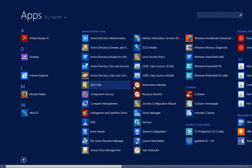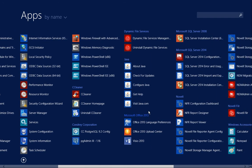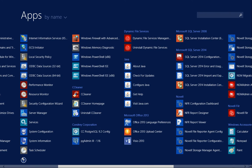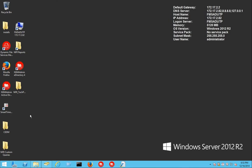It's called the heat map, which is a really cool way to look at your drive. So I'm just trying to see where it would be here. I don't seem to be finding it. Go to my desktop again. It was in one of these folders, I think.